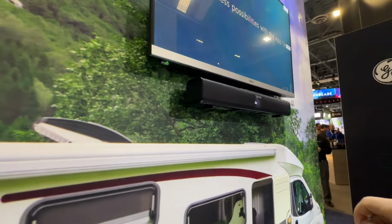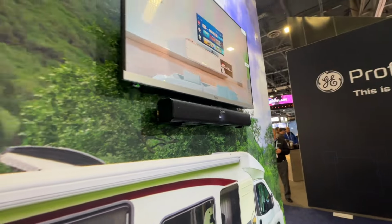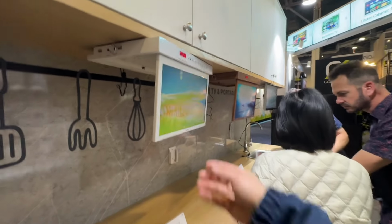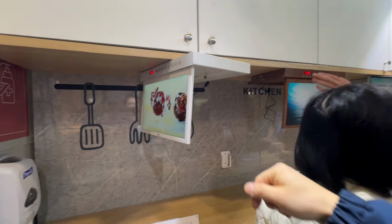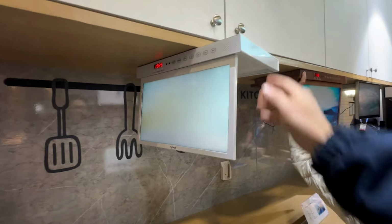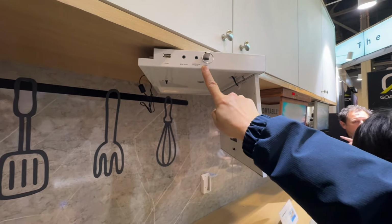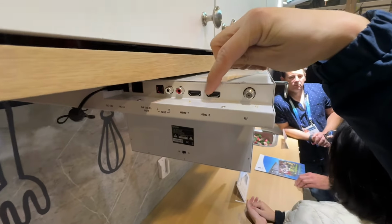Sylvox soundbar. This is a mini soundbar, maybe about 25 inches. Here we got some customers checking out their products. The under cabinet 15.6-inch 1080p TV will be a big hit, in my opinion. This has a pretty slim design. It does have two USB inputs. The thumb drive is connected. There are actually two HDMI inputs.